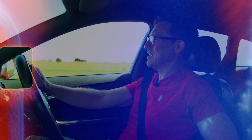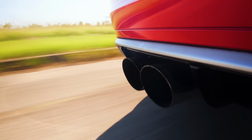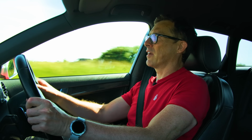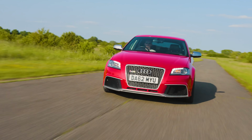What's not so good about this particular car though, is that when you're cruising on the motorway and just doing about 70 miles an hour, that upgraded exhaust just drones. It's really, really annoying. So I think if you get one of these, you probably want the exhaust stock, unless you're doing a proper tune on it and you're going to get some serious performance out of it. Overall though, I think this car has stood the test of time really well.